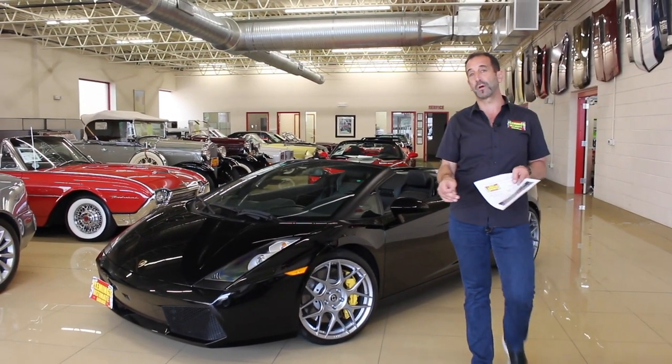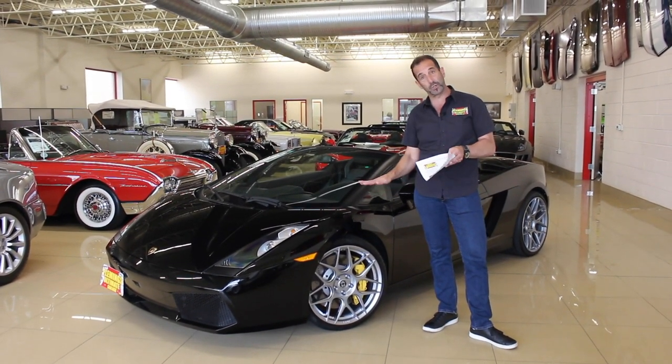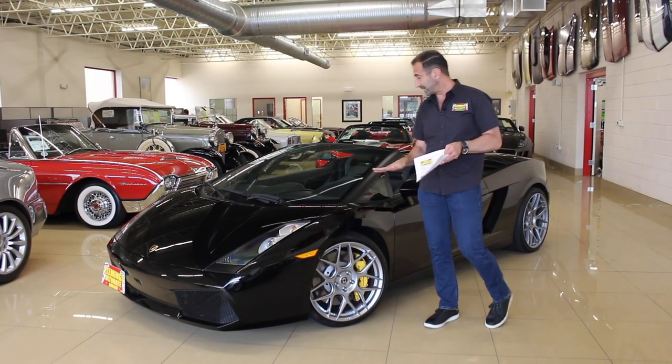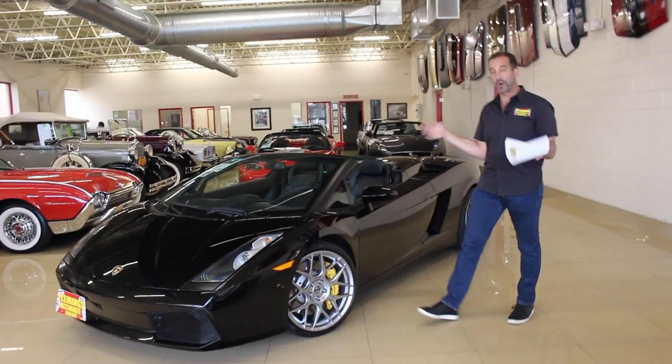Also in there too, we're talking about a front end lifting system. This has the optional front end lifting system. So if you come to a curb, you hit the button, it lifts the front end up so you don't have to worry about, you know, scraping the underneath of it. As we walk around, you're gonna see a lot of upgrades and features, all kinds of things.